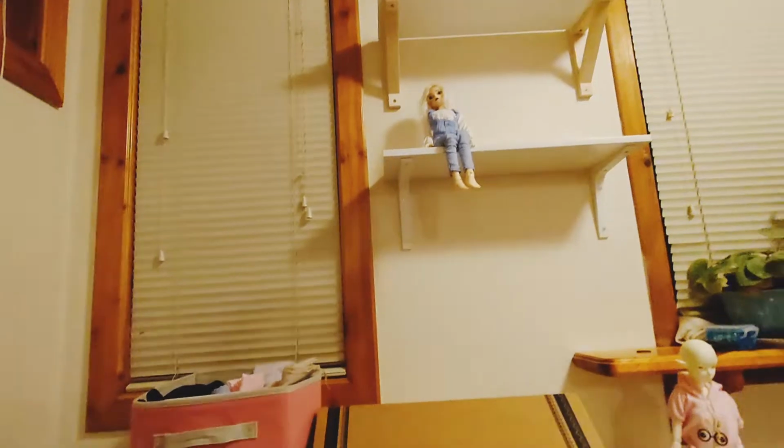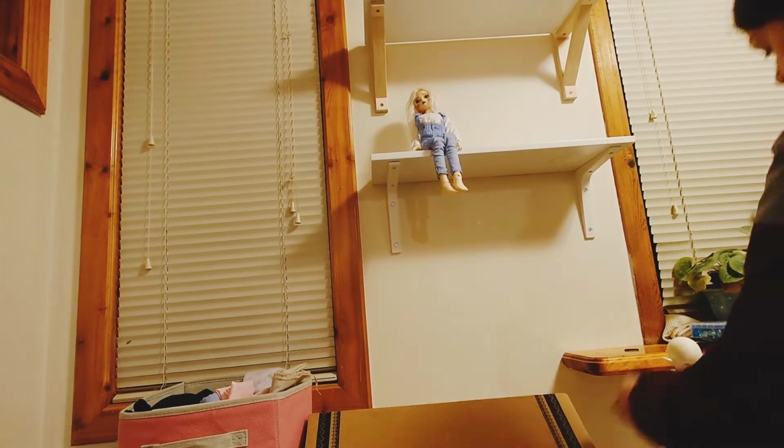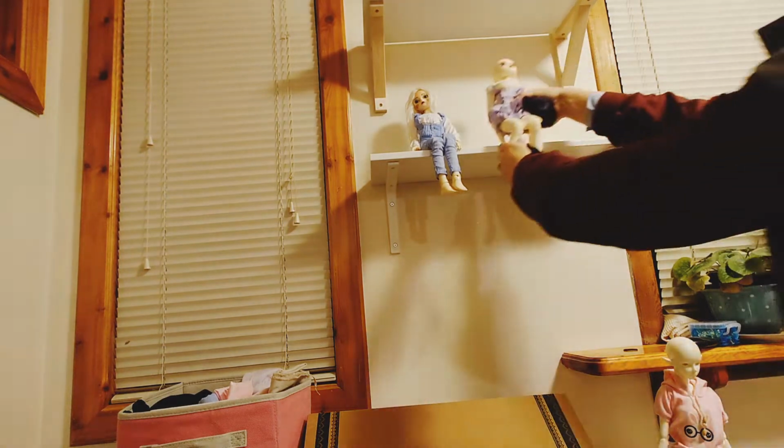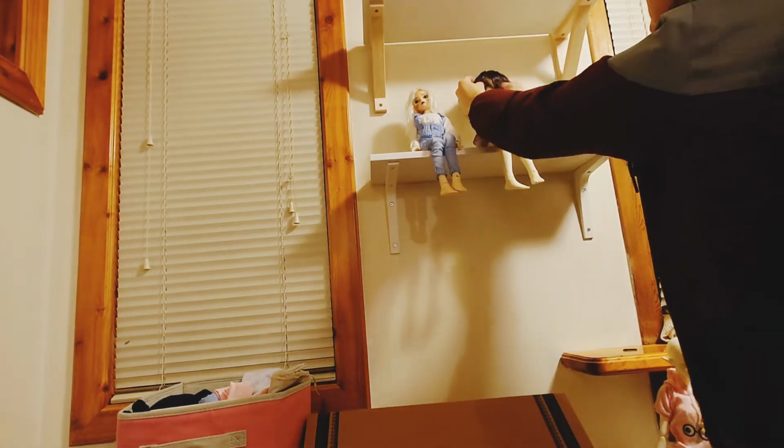My husband was actually helping me with the shelves. I was very surprised that he still had the spirit to do something late in the evening, and he even helped me put the dolls on the shelf. So nice. He was so sweet. Thank you.